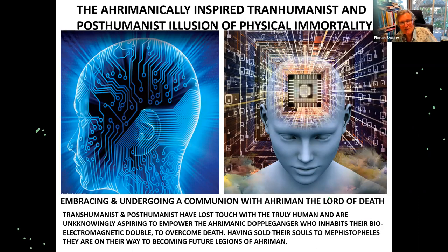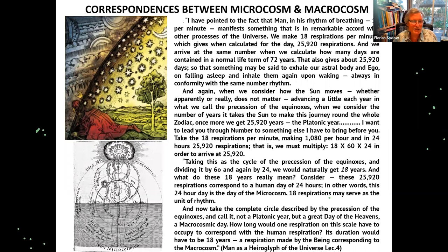So the Ahrimanically inspired transhumanism and posthumanism is an illusion of physical immortality, because it's not the human I that moves from incarnation to incarnation that would dwell in these android, humanoid, robotic beings, but rather the double that would be scanned, down to each neuron in the human brain and the electrical forces related to the synapses and the like. So this is sort of a dark picture of where part of humanity is heading. It's a real danger. It's happening very rapidly.